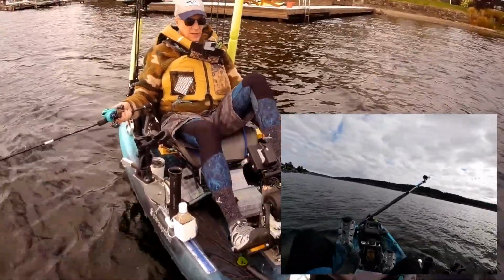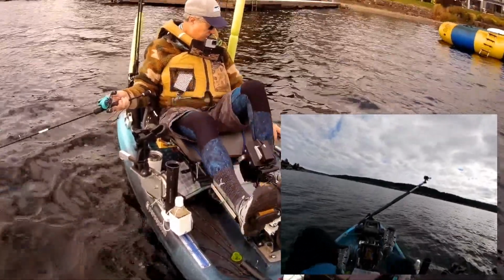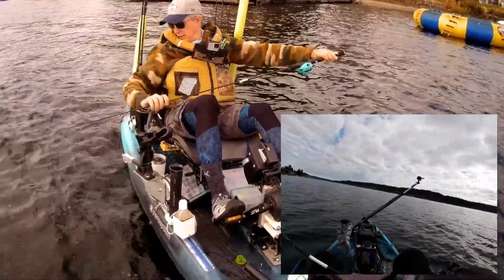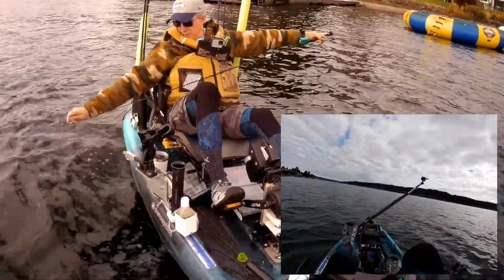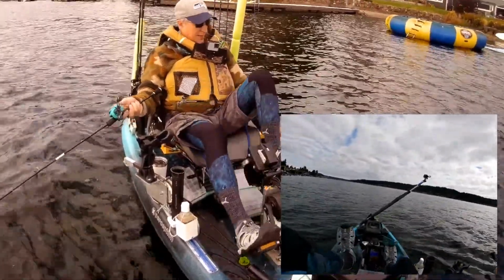If I can manage to get through the day without getting my propeller completely packed with weeds, that'd be a miracle. But that's what I'm after. I'm after the smallmouth. I'm frustrated at how few smallmouths I catch in this thing.